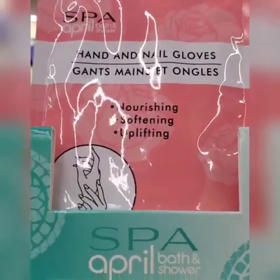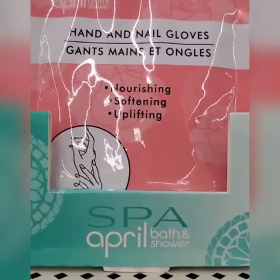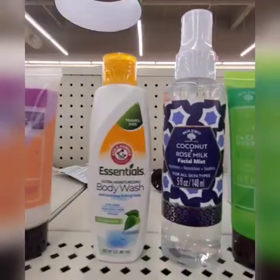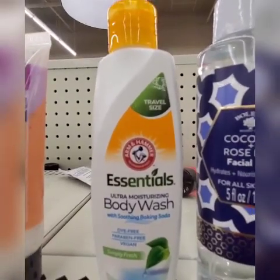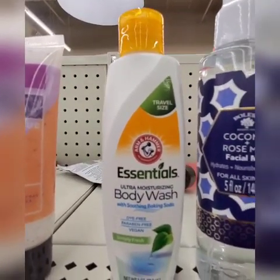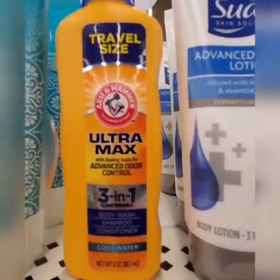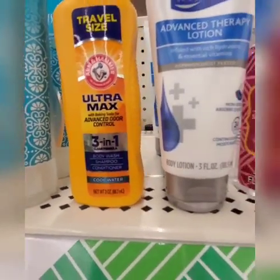Last haul, I got the foot mask. They also have it in the hand and nail gloves, nourishing, softening, and uplifting. Thank you. Love this body wash. Okay, it's free of parabens and dyes. It's vegan. I've never seen it in the travel size. That's great. And also, this is the first time I'm seeing this Arm & Hammer. It's a 3-in-1 body wash, shampoo, and conditioner. I've never seen those in the travel size.